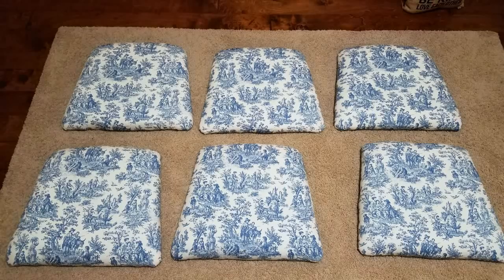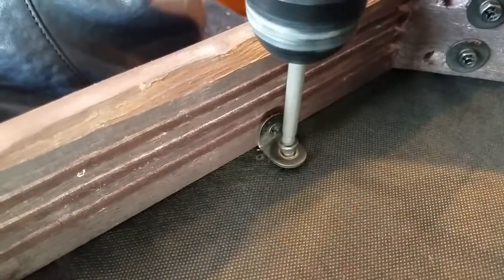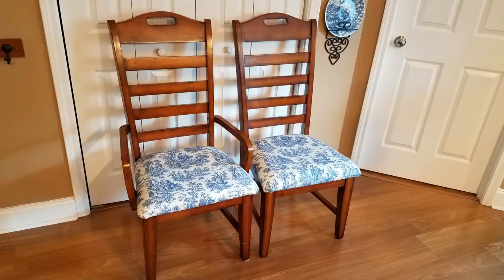Well, okay, let's load them up and make a delivery. Okay, and now it's time to install our newly covered cushions back into the chair. We kept all of our screws in a Ziploc bag so everything could be easily found, and we're good to go. Doesn't that look beautiful? Now, we want her to be the first one to see all 6 chairs at her table, so you're only going to see 2 of them.